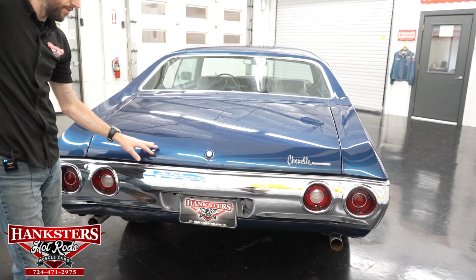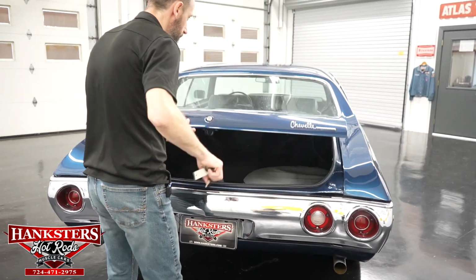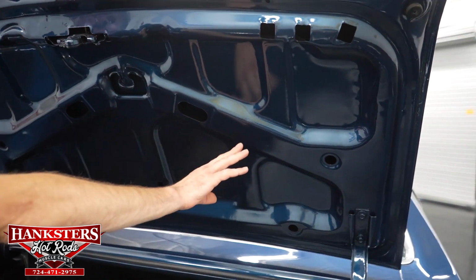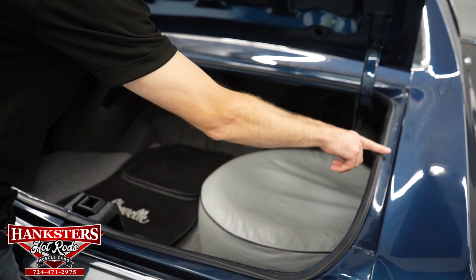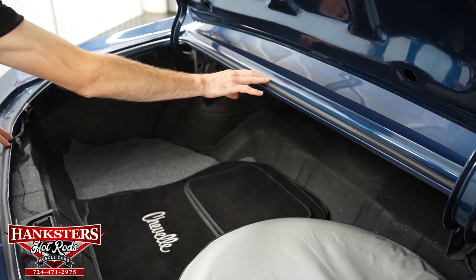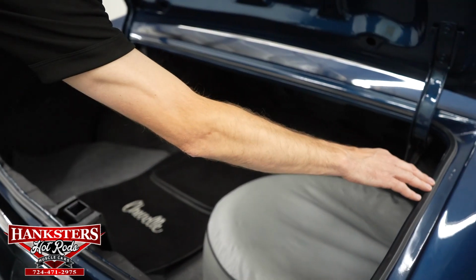What I'm going to do now is I'm going to pop the trunk. We'll go over everything in here. Underneath the trunk is in the body color. Our jamb here, fantastic shape. The paint's nice and smooth. No holes or anything in there. Looks really good. And our weather stripping the whole way around is intact and in great shape.